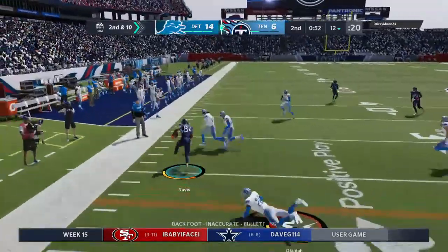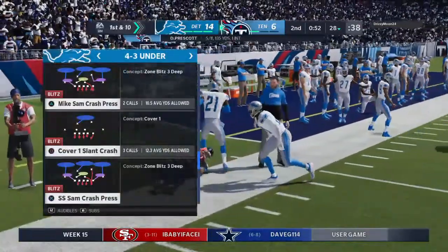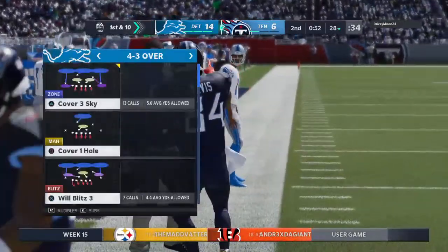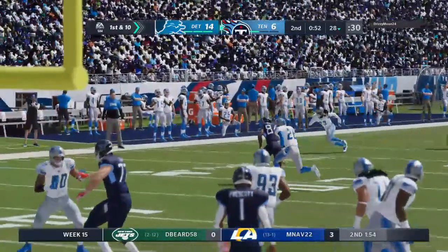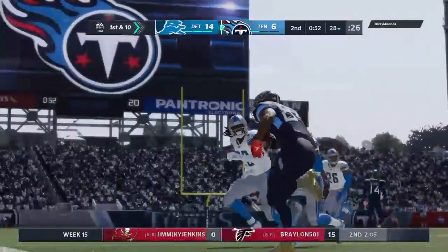He finds Corey Davis. And he'll take this across the 25 before going out of bounds. 15 yards on the play, 1st down. Looked like the screen pass was taken away there, but what a nice job improvising, finding other options, and completing the pass anyway.